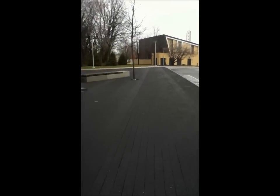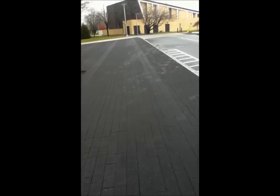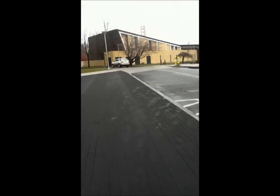Let's see if I can get a shot from across the street. I definitely don't want to get run over. Sorry, I should point out there's just like a road here, and there's only one crosswalk. So, the building in front of us is the chapel. We might get to see that from the front.